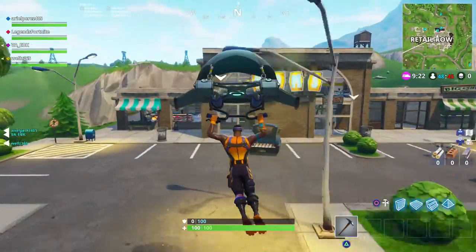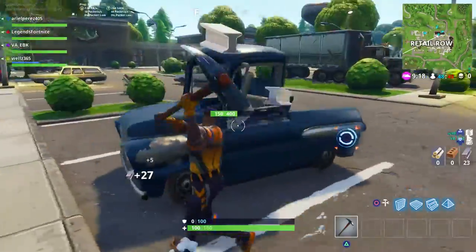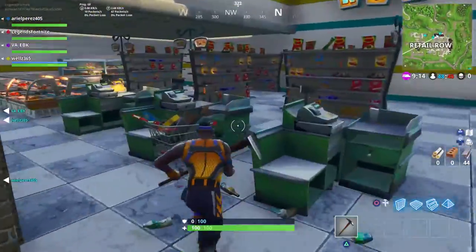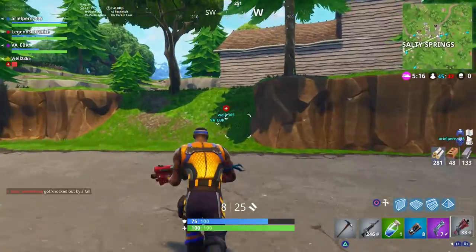So basically there's new skins that are being released in Fortnite Battle Royale. I got this source from Two Epic Buddies, so on Twitter go to @2EpicBuddies. But anyways guys, let's get right into the video. So these new skins are coming out to Fortnite real soon. So basically there's the Brite guy and there's this other skin.